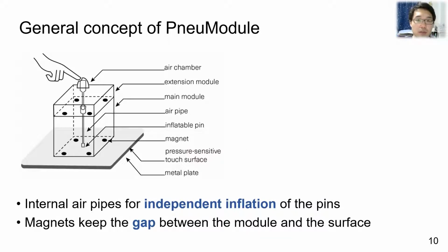Our system consists of two kinds of modules: our main module, which can be tracked on touch surfaces, and extension modules, which have physical input capabilities. The extension modules can be connected to the main module with airtight connectors and can forward user inputs to the inflatable pins through internal air pipes in the main module. The actuated pins touch the pressure-sensitive touch surface, thus enabling the user input to be transferred to the system.